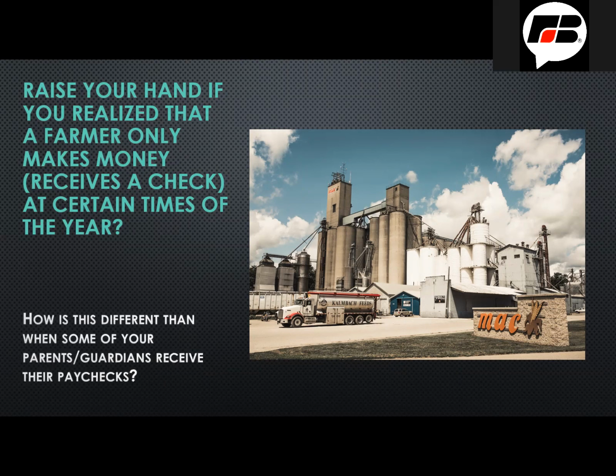How is this different than when some of your parents or your guardians receive their paychecks? Most people receive a paycheck 1 to 2 times per month, which covers their earnings. Many farmers only receive checks a few times a year, depending on when and how much they have to sell. That means farmers must be skilled at budgeting and planning to meet monthly expenses throughout the year, which can be kind of tricky when it comes to buying and selling your corn on the futures market.